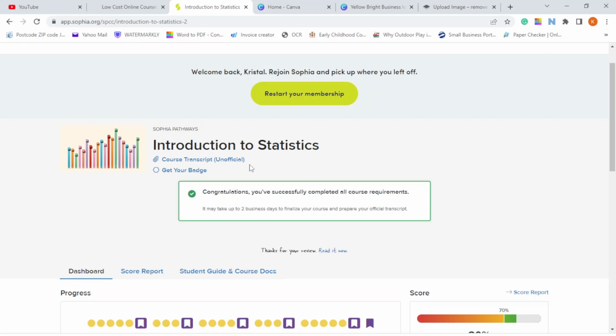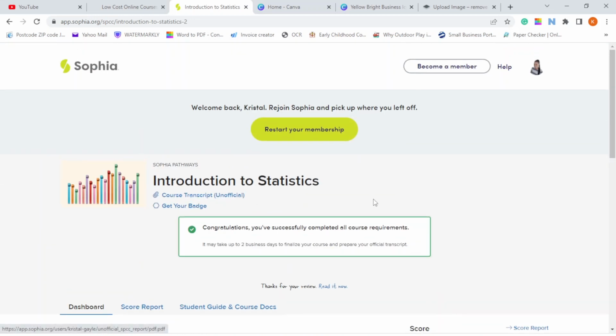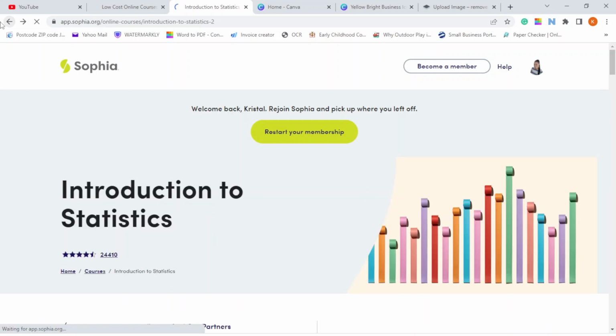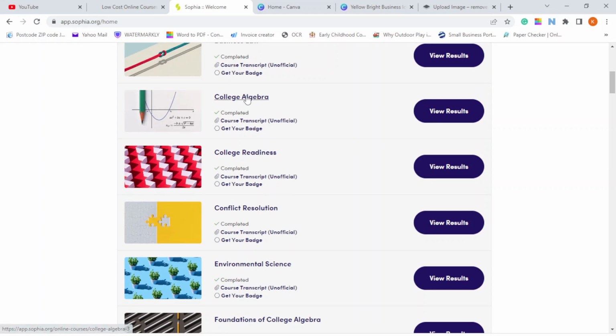So I took on these two courses head on. And this was really hard, to be honest. It was really hard. But I'd rather do it on Sophia than with the University of the People. I'm pretty sure I would have been super stressed out if I was to do it with University of the People. So the next hardest course that I did was definitely college algebra.